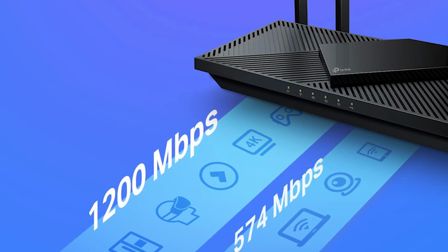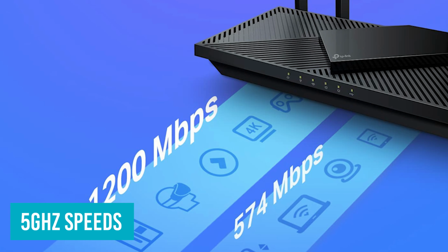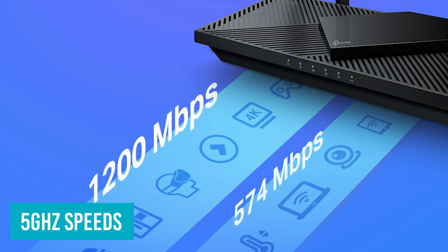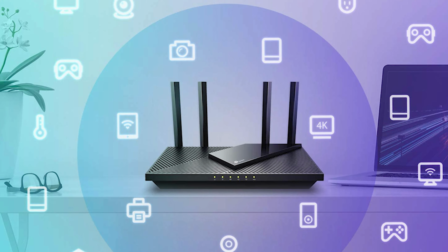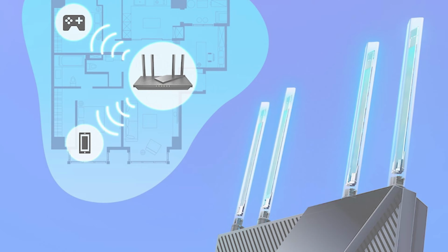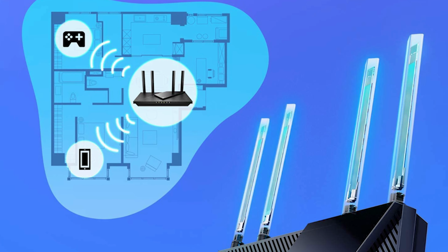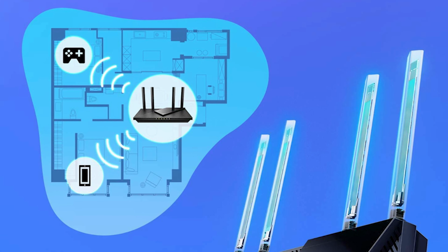On our hardest long-range benchmarks, the Archer AX21's 5 GHz speeds were neck and neck with the Archer AX50, a router with a much higher speed rating. The only routers that beat the AX21 in this benchmark cost more than twice as much. When we moved the routers to a central location in our 2000 square foot test house, the AX21 outperformed the AX50 on all of our upload and download tests across both 2.4 GHz and 5 GHz bands, a clean sweep.